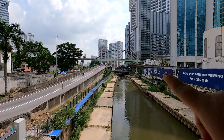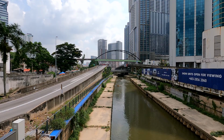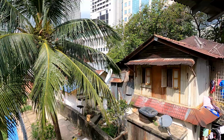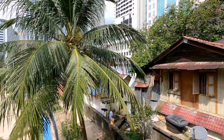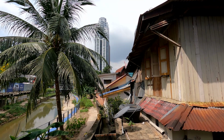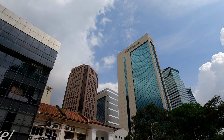This here is the Monorail train track that runs across the city. And this is the Klang River. Already you can see some of the interesting architecture and the palm trees. And you have a real mix of architecture here. You've got the old and the new. And while we're waiting to cross the street, just look at some of the more recent buildings.